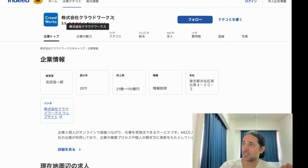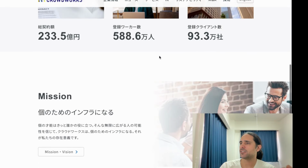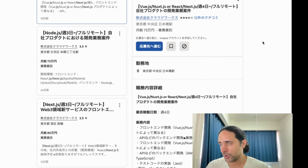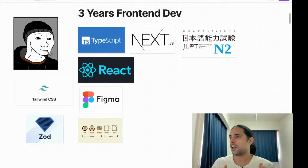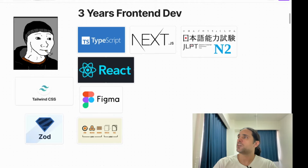And this is, I'm guessing, also an agency. Let's have a look. Crowdworks is an agency. I think I've seen it before. Yeah, something about talent and stuff. It's an agency, which is still fine. Nothing wrong with agencies. If I were Timbo, let's say today's a Saturday, I would have applied to two on each website. Then I'll do that every Saturday until I find a project.